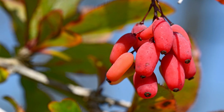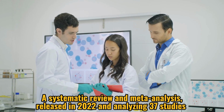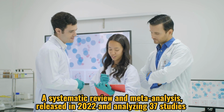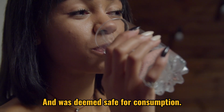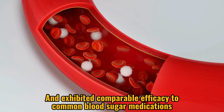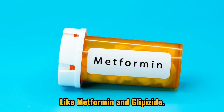Last but not least, number 6, add berberine as a supplement. A systematic review and meta-analysis released in 2022 and analyzing 37 studies found that berberine effectively reduced hemoglobin A1c levels and was deemed safe for consumption. Berberine also effectively reduced blood sugar levels and exhibited comparable efficacy to common blood sugar medications like metformin and glipizide.